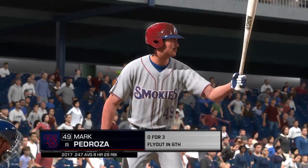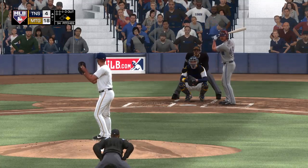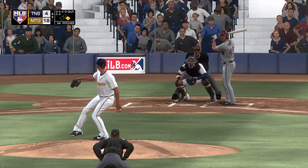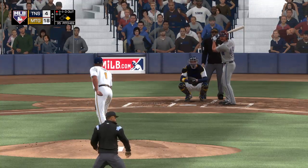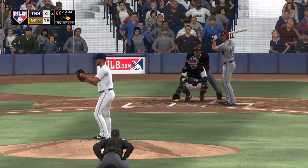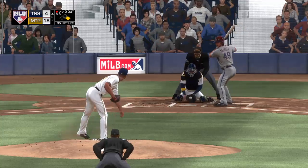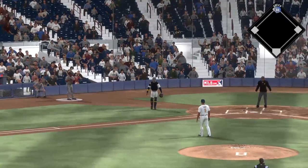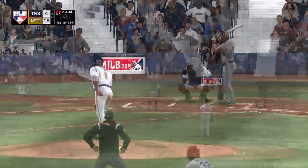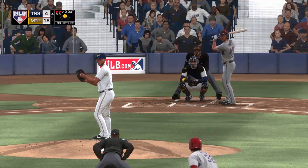Digging in now, Mark Pedrosa. The first baseman, Mark Pedrosa. First pitch on its way. Nowhere close with the fastball to begin the at-bat. It's ball one. Here comes the 1-0. And this one gets away. And forget about the double play now as he'll move up to second here on the wild pitch.